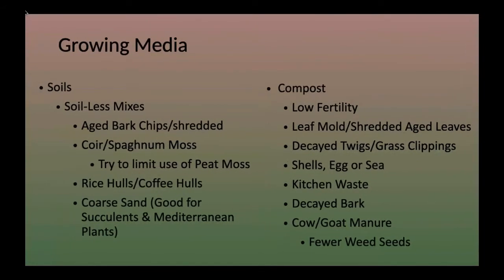So again, I talked a little bit about the growing media. I do add compost. I add a decomposed seashell compost with a little bit of manure and leaf mold. And then I add some of my slow release chicken-based pelletized fertilizer, particularly for the edibles. I want to continue to promote the organics and not utilize Osmocote as much as possible. I do recommend using a coarse sand if you're going to do this for perennial purposes.